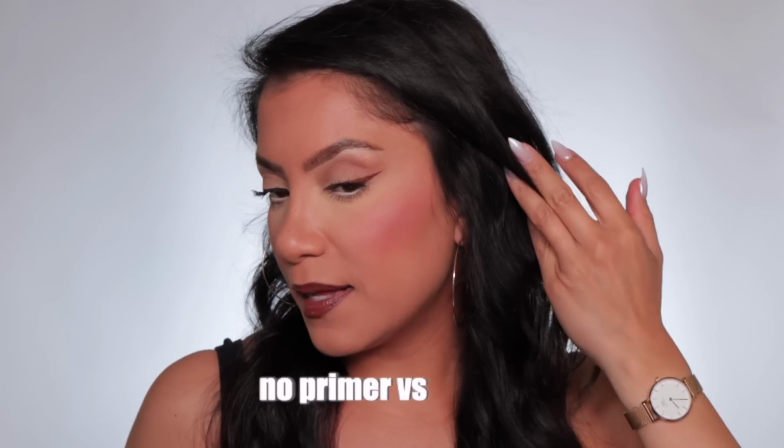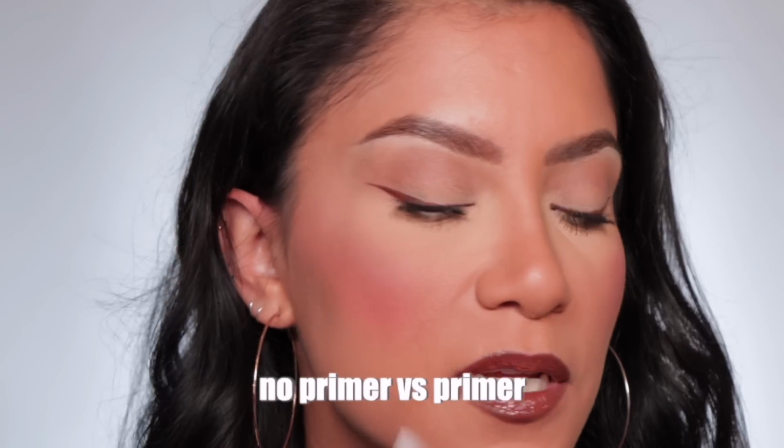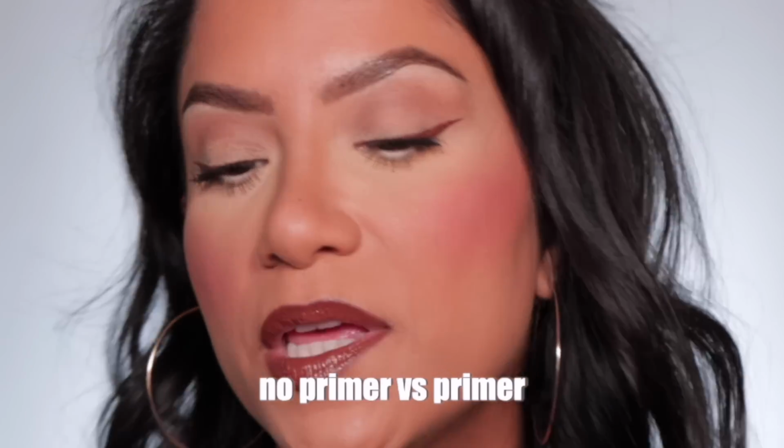I really like this. Wait, what is this? Hold on. Okay. I just love how good this looks. You don't see any fine lines. You don't see any pores. Everything looks smooth yet radiant. And the thing about glowy products, they're tricky.